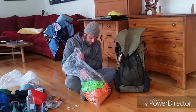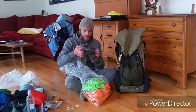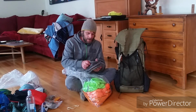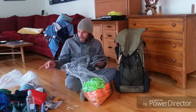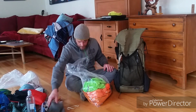These gloves, there's some Outdoor Research gloves, little finger gloves with caps that go over them, and they work okay, but they're pretty heavy, and it's one of the items I'll be switching out. As with, most likely I'll be switching out my Columbia gloves, and I'll show those at the end.